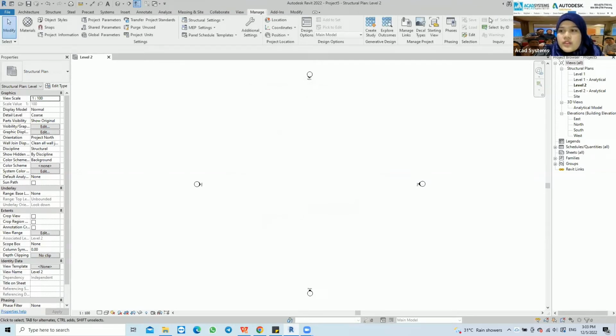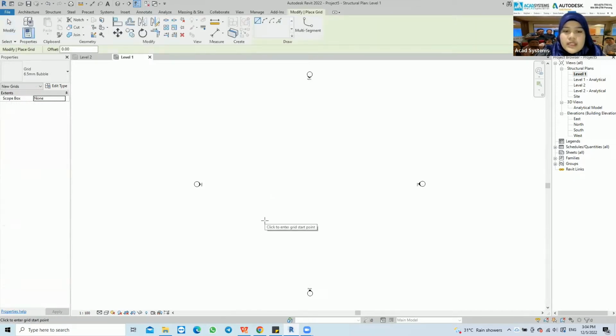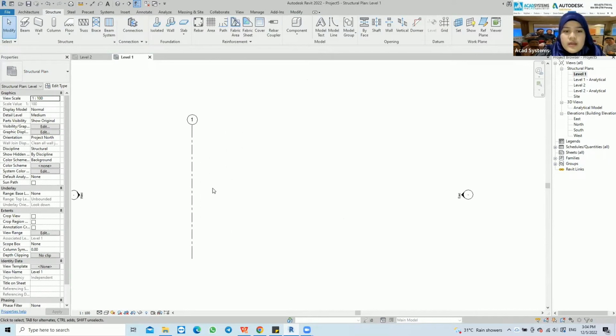Now I'm going to go to level 1. Here, I'm going to create a guideline for the stair, so it will be easier for me to add the stair later on. Go to Structure, go to Grid here, and place the grid line around here. Then press escape 2 times and zoom in a little bit.